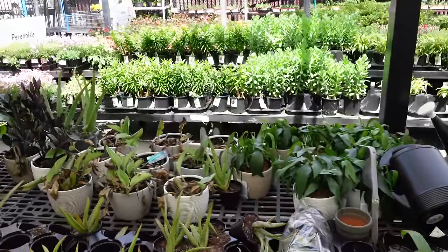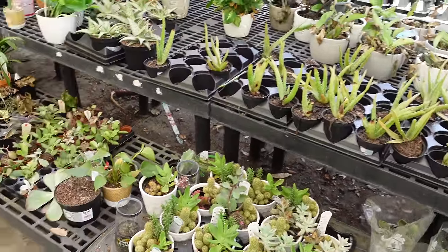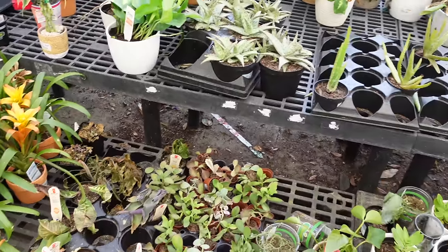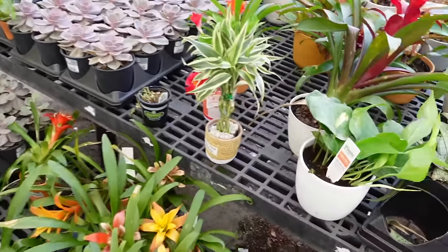These plants need some water. This is so sad. I don't know why this bothers me so much. Poor plants. I honestly thought this Walmart kept pretty good care of their plants. I was here one time before and, you know, they were in a lot better shape.